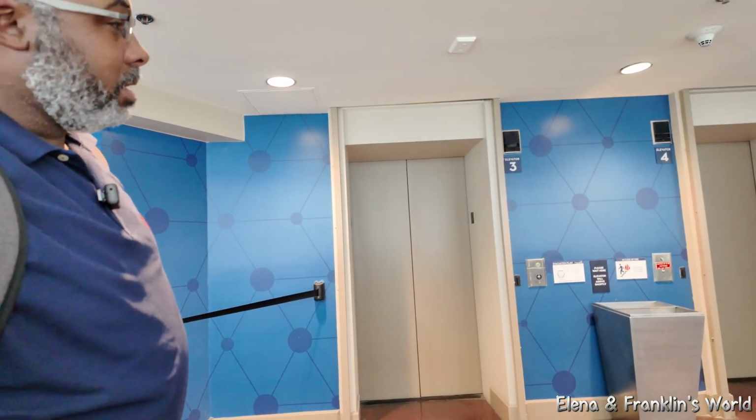So I made it to the Strat. The top is open. They said half of it is closed for a private event. The tickets just to get up there right now are $25. I don't know if that's a regular special or maybe just a new price. So now I'm waiting to get on the elevator to take us up. This is the elevator. It's going to take you to the top, and I'll show you what the top looks like when I get up there.